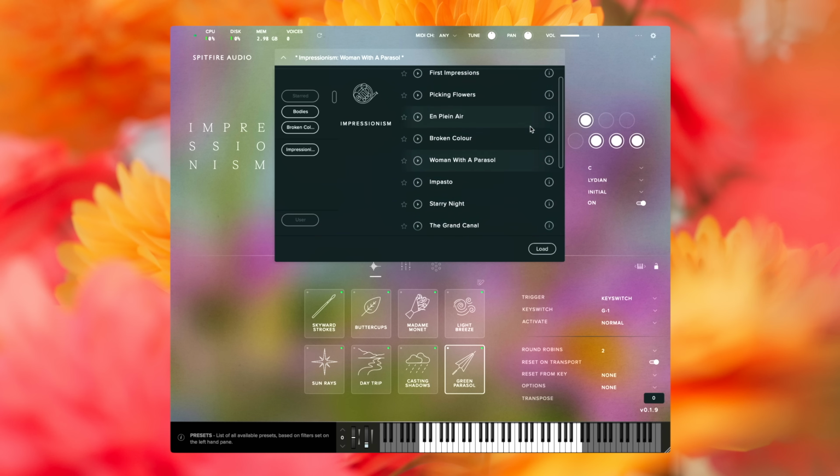And then you have multiple different presets here, each one containing the inspiration from an Impressionist painting.